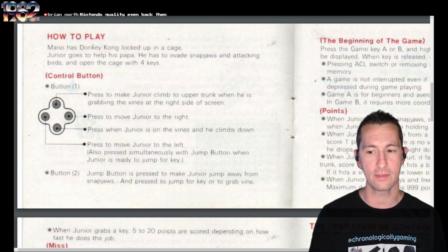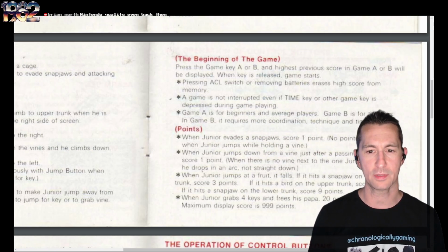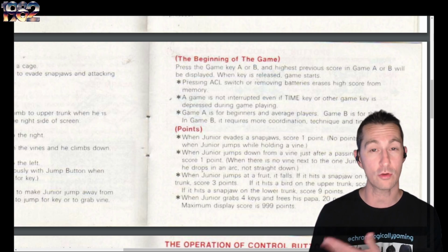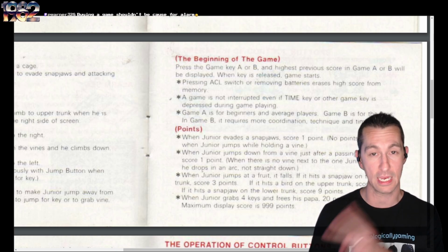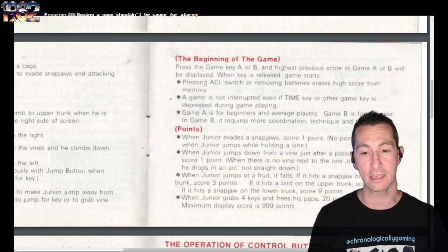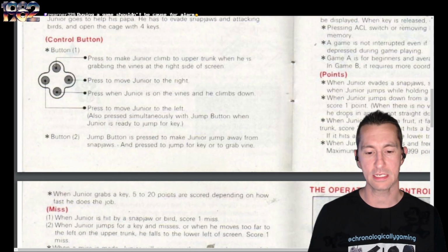That's how you move around, and this one is really nice because it's a handheld that's a platform, which is pretty good. It shows you how to play between game modes A and B like other Nintendo Game & Watch games. The difference between A and B is whether you can hang on the vines or how long you can hang on the vines or not. And if you push them at the same time, which is kind of nice, if you push A and B, or game A and game B, it shows you the high score. So it's saving that too, which is really nice. And then it breaks down the points there.